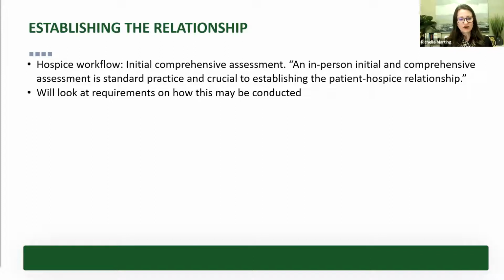So when we go back to all of these rules and requirements on how professionals may establish the provider-patient relationship in the states, there's this concept under the Medicare rules for a hospice establishing a relationship with the patient, where that initial assessment that typically is in person is a critical element of establishing that relationship. But again, I'm going to put a little asterisk next to that in-person language here, because we're going to see how that's changed a little bit during the public health emergency.